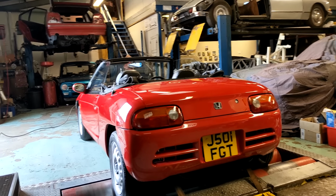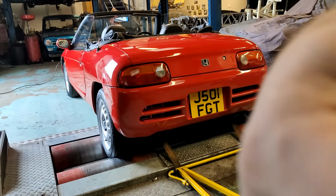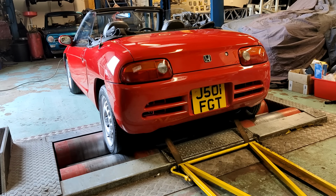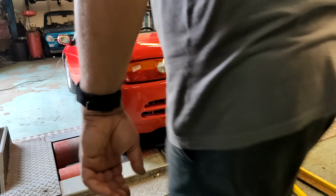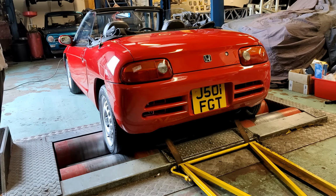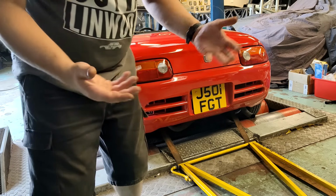Please excuse the mess. I didn't get a chance to clean it in here today because the computer on the rolling road died, and I had to rebuild a new one. Let's save that. So basically, we're just going to see which of Hubnut's cars this can beat.